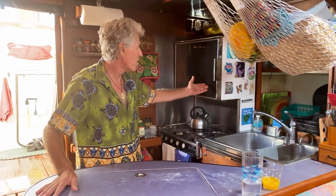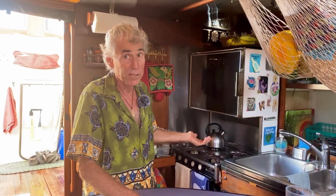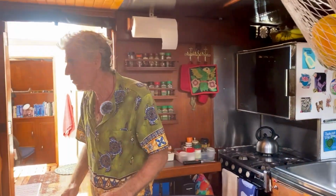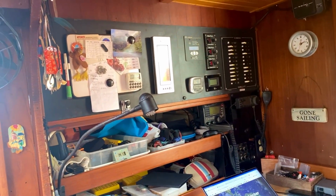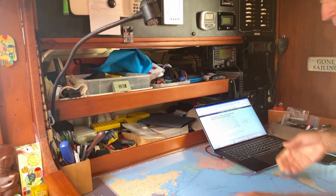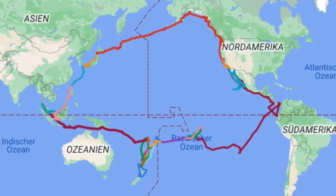I built this refrigerator and put in a new sink. This is an oven from a recreational vehicle, an RV, which is cool. You don't need a gimbaled stove, and it's been great. Yeah, it's a pretty comfortable galley. This is the nav station here. All the electronics I redid when I bought her. I pretty much redid almost everything. And our chart table has our path across around the Pacific over the last 18 years.